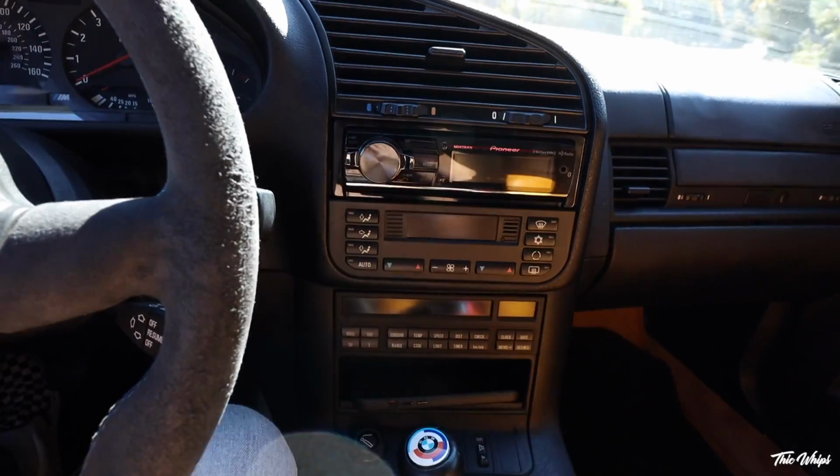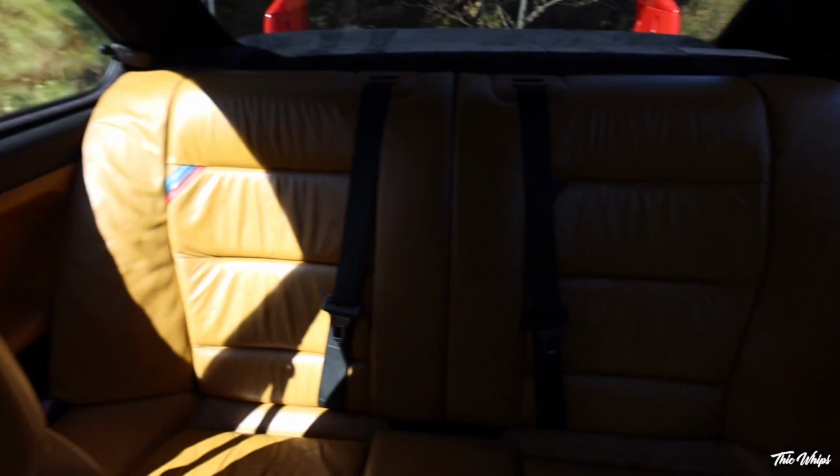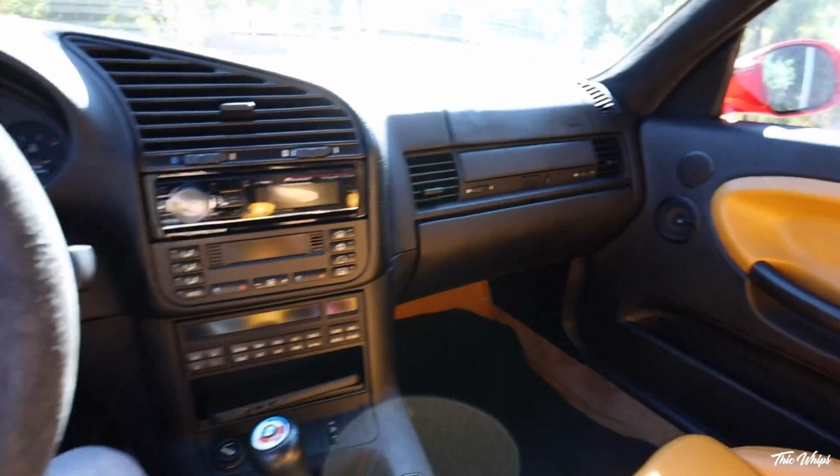Doesn't look too aftermarket-y, but he does have a little sub action in the back, so that is why he's running that. Seats are in good condition. Got the M stripes on them. Back seat, kind of tough to see, but everything looks really good, man. It's got your usual E36 problems. A little bit of sag in the glove compartment, but it does stay shut.